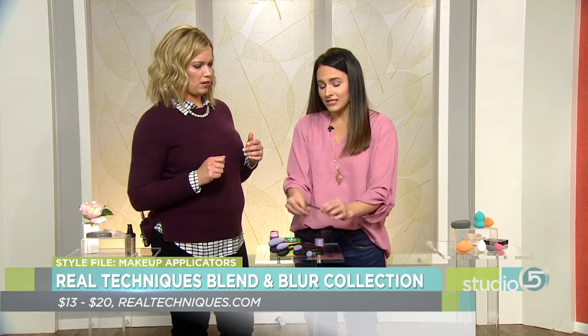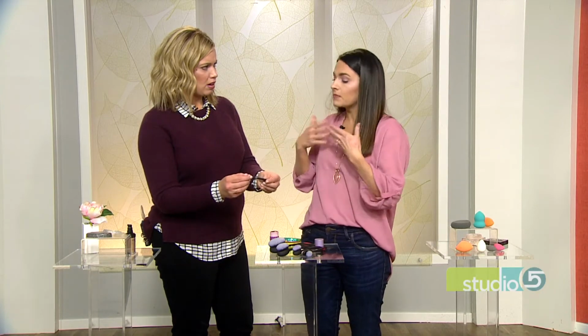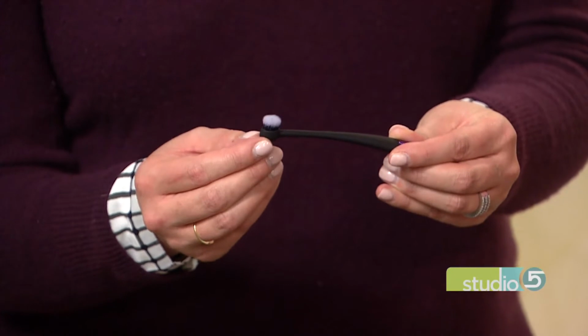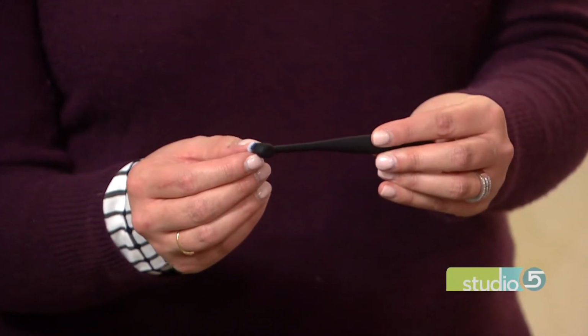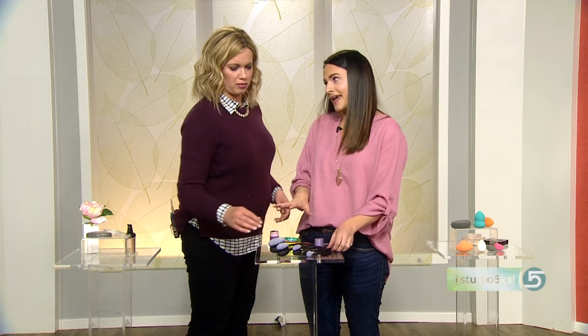They even have little tiny ones that you can use for your eyeshadow. Oh, wow. So it's a totally different approach. It feels a little different to hold it different ways, but once you get used to it, it's really great. Yeah, the angle would be a little odd. And these are by Real Techniques, which is a great brush line, and they're affordable. So again, if it's not something you're smitten with, it's not a huge expense, but I highly recommend these ones.